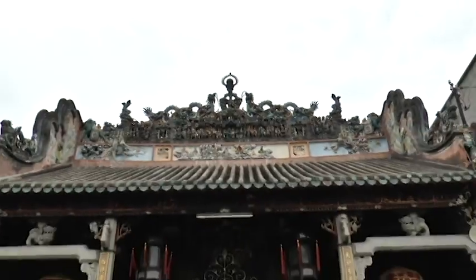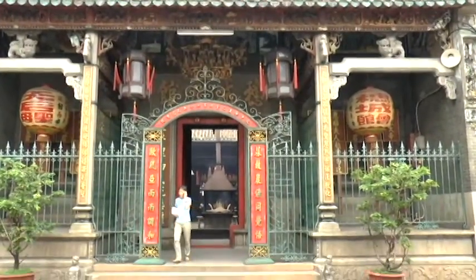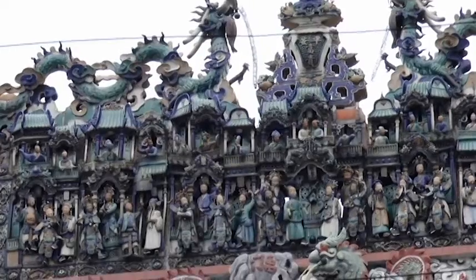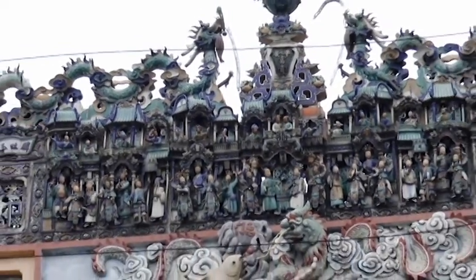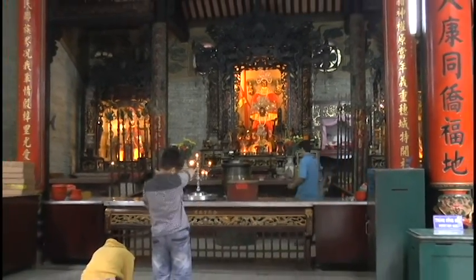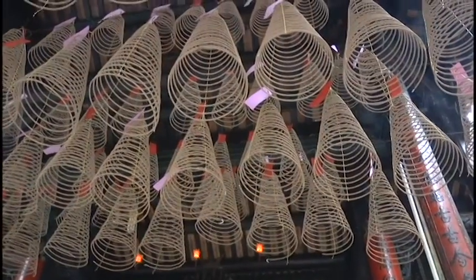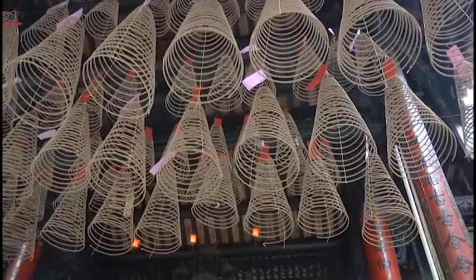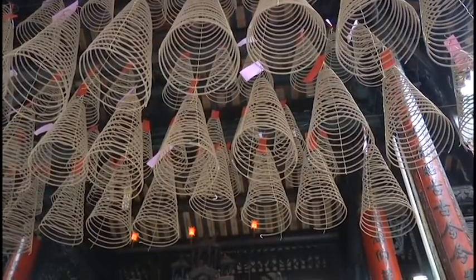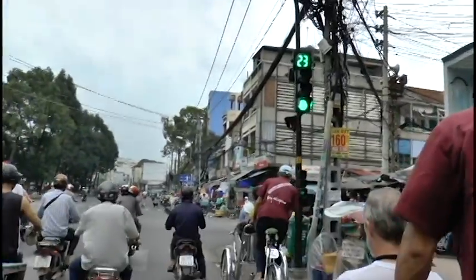This is the Tien Hao Temple. Porcelain figures from Chinese religion and legends are on the roof. These spiral incense coils can burn for 3 months. After 4 hours of touring, it's time to head back to our hotel.